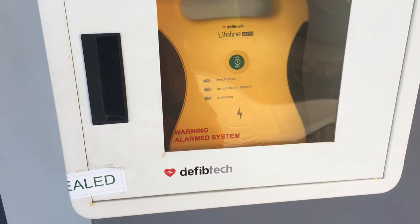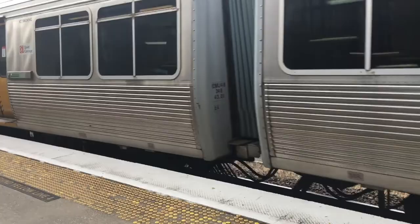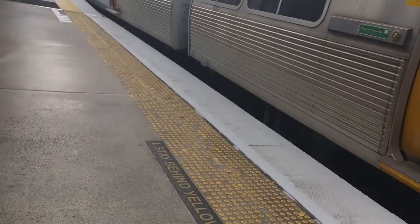I'll see you when 48 arriving into platform 1 from Ferny Grove, going into the siding. Train terminates at this platform. Please do not join this train. Right.